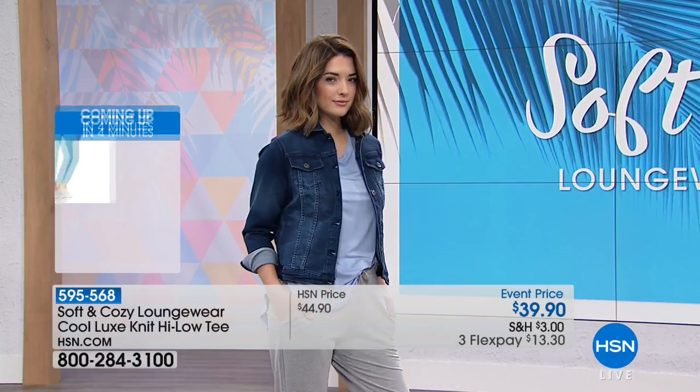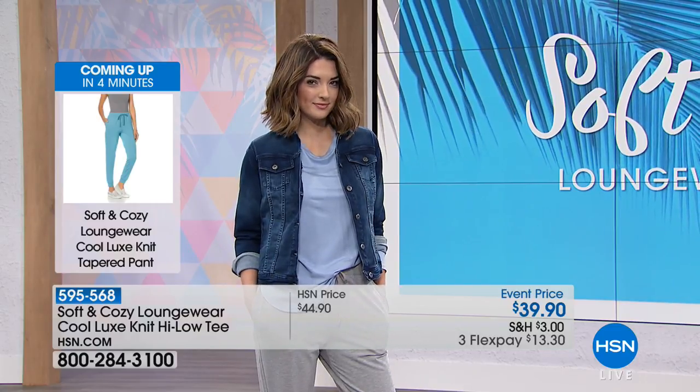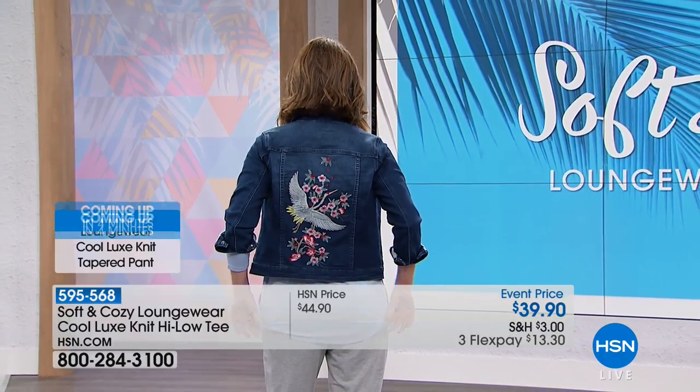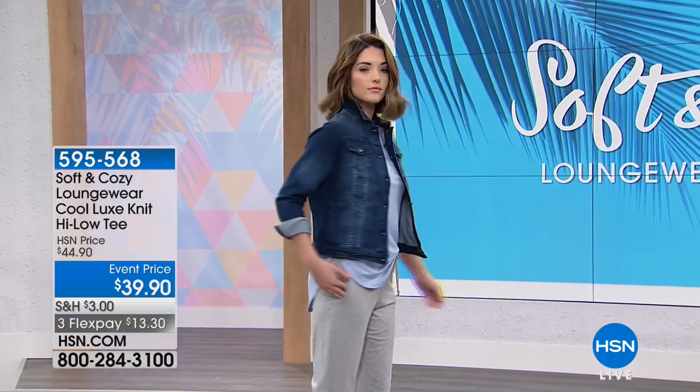This is how you're styling it and wearing it outside of the house. A great long sleeve tee that you can zhuzh, that you can roll up over your jacket like Mackenzie's done, gives you the length in the back. You're looking at about 30 and a half inches in the length, by the way, which is fabulous. Extra small through 3X, machine wash, tumble dry.